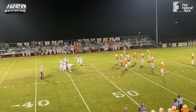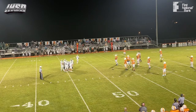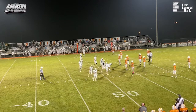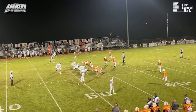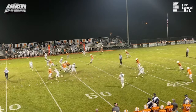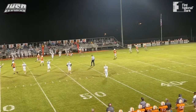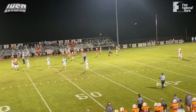Rockwood now with a 3rd and 8. They're at the Oneida 39-yard line. Big play time. Fickey in the shotgun. Send pressure. Fickey takes the snap, rolling to his left. There's that slant from Hannibal. Fickey is going to be flushed forward. He's going to be hit and dropped as he gets inside the 45. Now it'll be 4th and about 2 or 3.